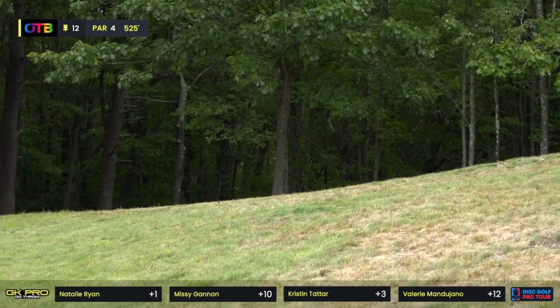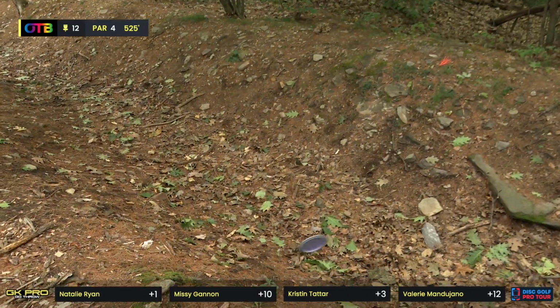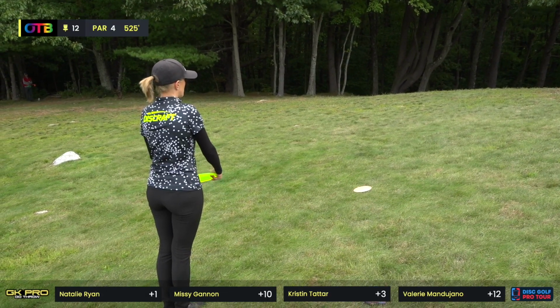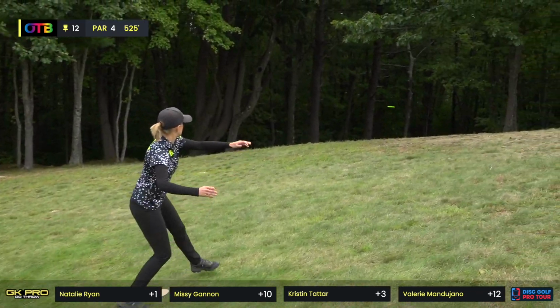This looks pretty good. Sidearm from Kristin trying to get all the way down there. Wow, more than pretty good. Jeez. That was perfect. Center cut the whole way, buzzing the chains. Wow, maybe right side's really good for the sidearm. Maybe that's the play.